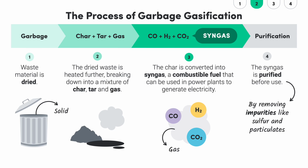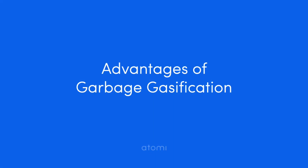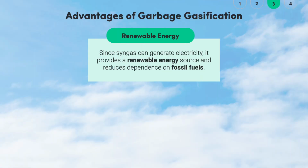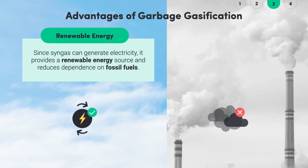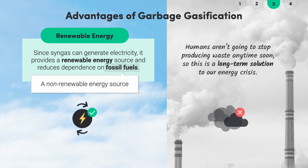Garbage gasification sounds pretty great, right? Let's look at some of its advantages, including social and environmental. First, because the syngas can generate electricity, it provides a renewable energy source and reduces our dependence on fossil fuels, which unfortunately will eventually run out. Humans aren't going to stop producing waste anytime soon, so this is a long-term solution to our energy crisis.